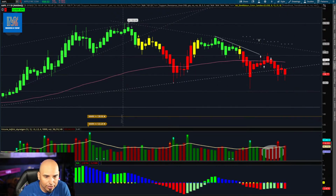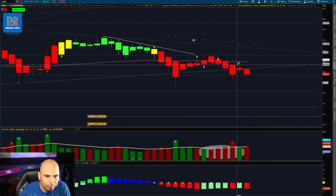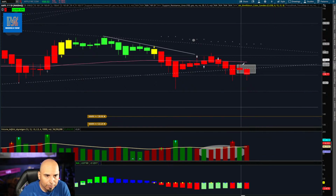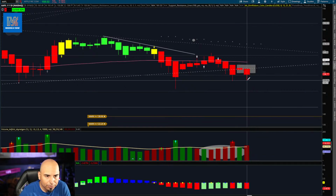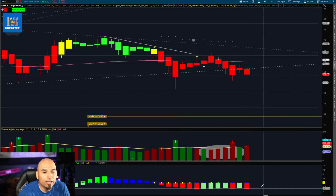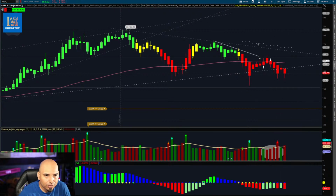But watch again. If we would have traded this doji here, that would have been a great play. It broke to the bottom. Boom. That would have been a great day trade. So I love dojis on the daily, especially when everything aligns. You can tell if it's going up or down.